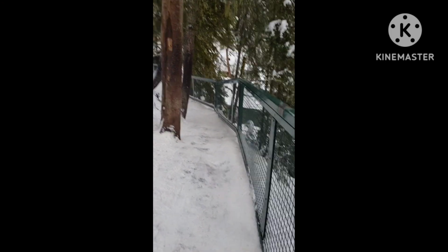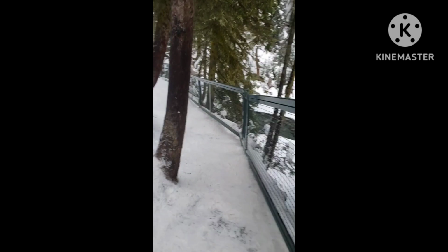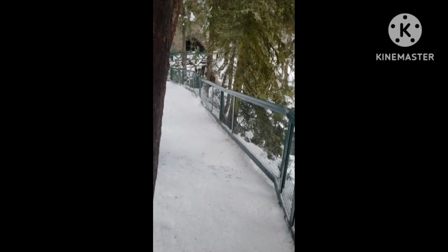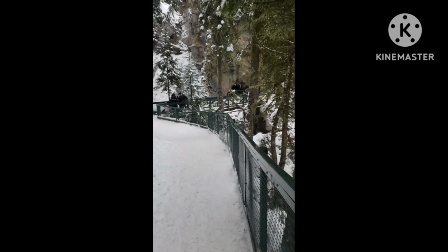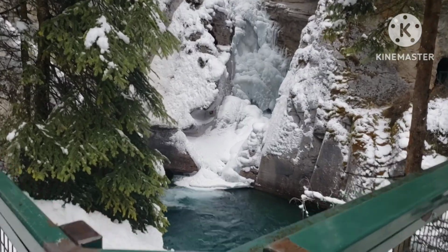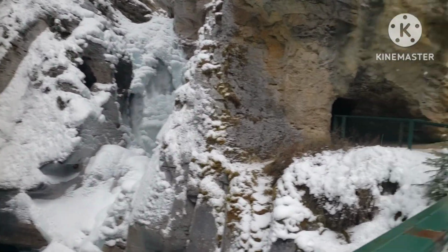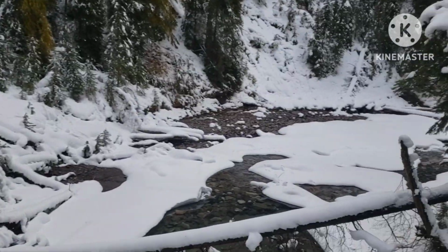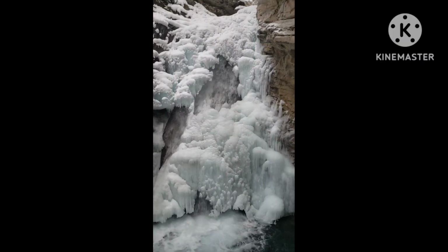Be careful here. See, it's icy. You can hold on the side. Oops. Here. Lower Falls is here. We'll wait for our turn.